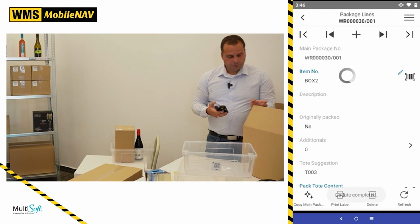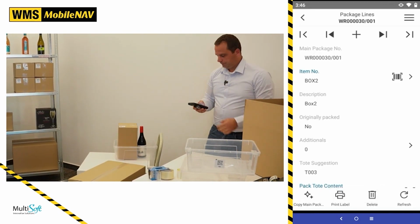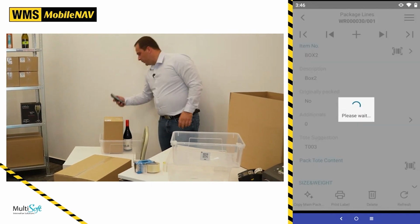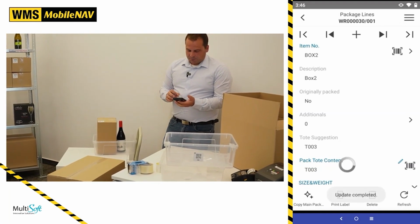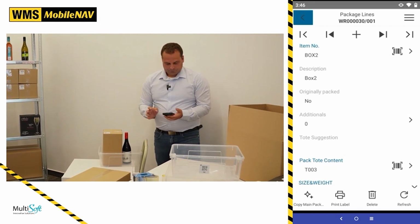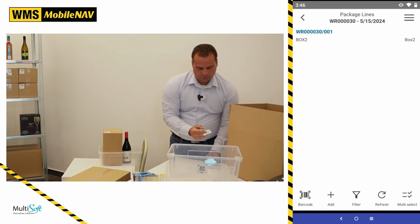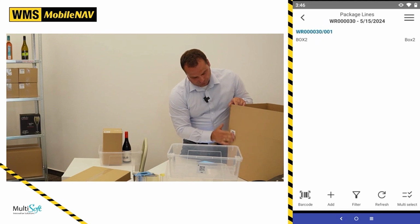I do not use a filler for now, just to speed up the demo. And I simply scan the tote number to pack the content of the item. I have not shown you on the previous one, but if I go to the delivery lines of this one, maybe I show it here. And of course, we have this unique label for the package for internal usage.